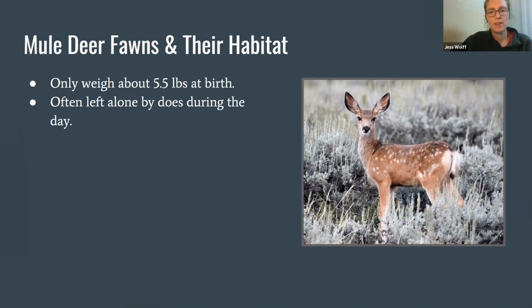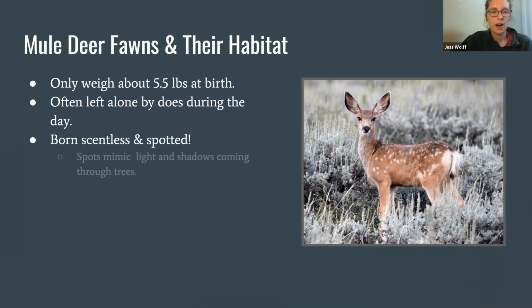And they leave them alone because a baby fawn like that just can't keep up with foraging around for food. And they really don't need to because they're drinking their mother's milk for nutrition. So they're born both scentless and spotted. So those spots on their back, they're not there for no reason. They actually mimic the light and the shadows that come through trees. So a predator will kind of miss them when they're looking out trying to find food.